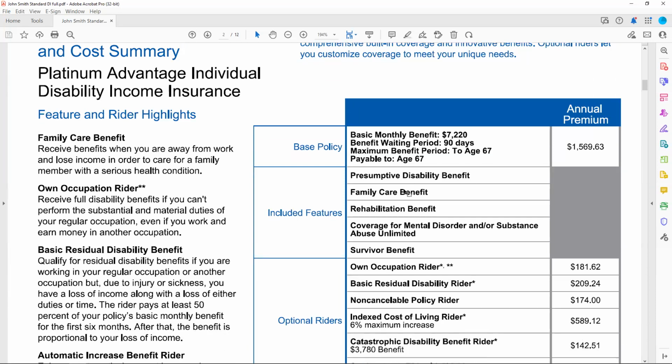These features here are included in the base policy. I'll highlight a couple of things. The family care benefit actually allows you to collect benefits if you need to stay at home to take care of a sick family member. Could be a spouse or a child, even potentially a parent. That is a benefit that, as far as I know, is unique to the Standard. That's a pretty nice benefit. So not only if something happens to you, but if something happens to a family member and you need to stay home and take care of them, you can collect on this policy.